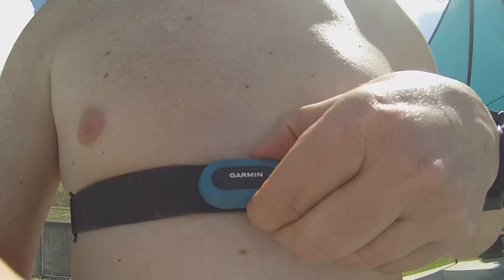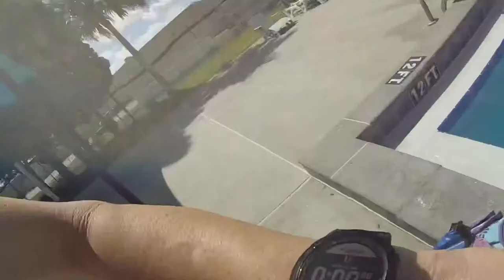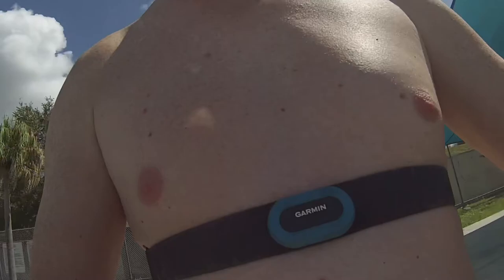We're going to use a heart rate monitor today by Garmin, and it does the swim, bike, and the run. It's a little bit more accurate than the watch. I really enjoy it because it gives me better results, and then it computes with what the Garmin watch has and then what the heart rate has as far as the monitor goes, and it gives you the best results.